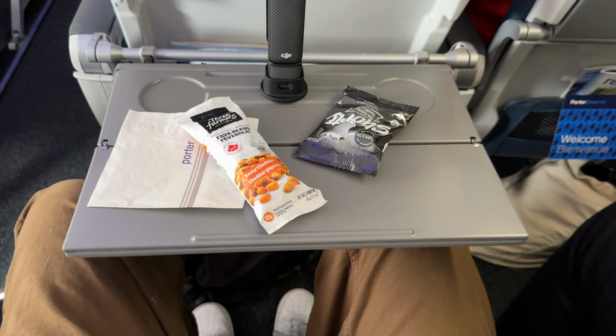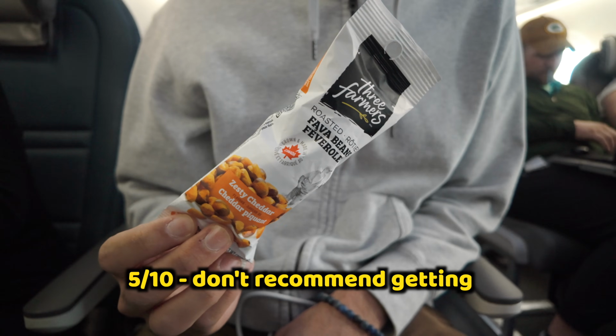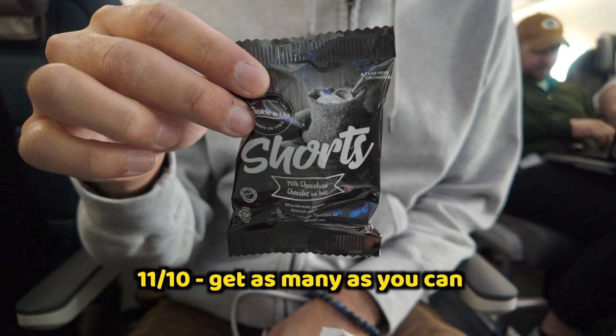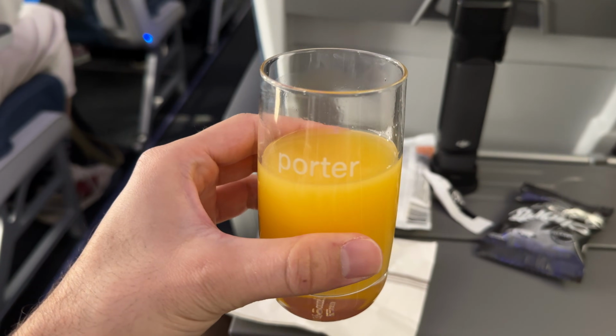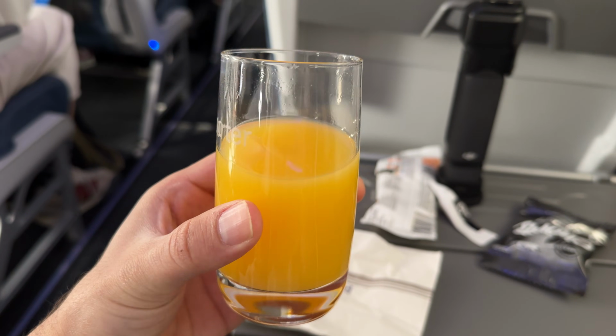Later on, the flight attendants came by to hand out some snacks. I decided to get the fava beans to try something different, and of course, the infamous shortbread cookie, as well as some orange juice. I like that Porter serves drinks in glassware. I think it adds a nice touch.